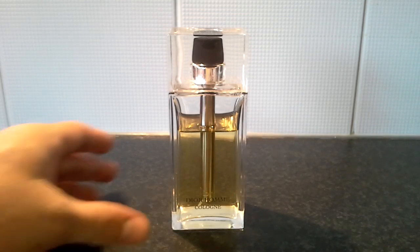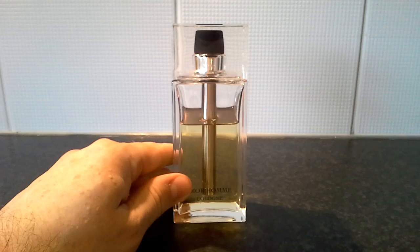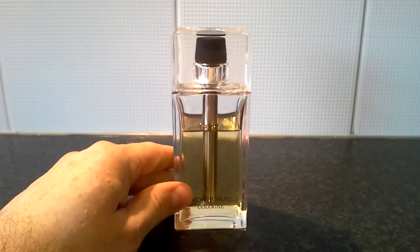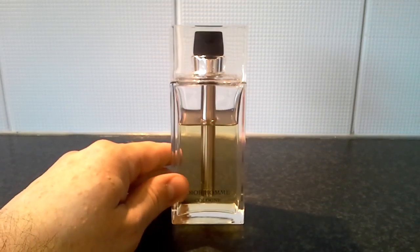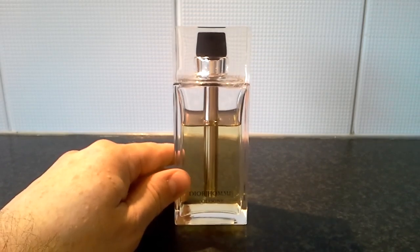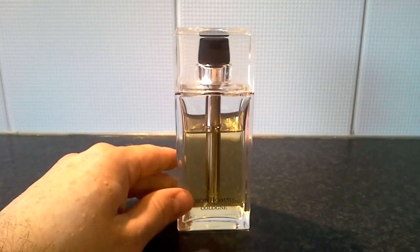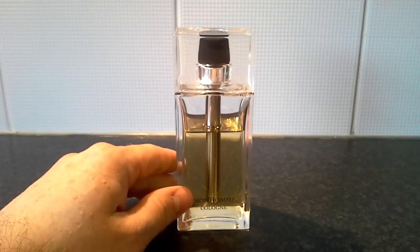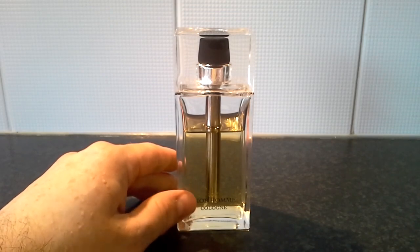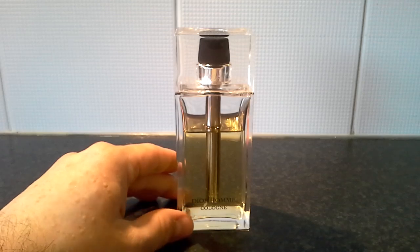So first one up, one you can see here, I've been looking for this for quite a long time actually. This is the original formulation of Dior Cologne. Now this is a Francis Kurkdjian fragrance. I'd say this is far closer to being a family member of Dior and Dior Intense than the 2013 version Cologne is. This has got a heavy dose of cocoa and iris in here, but it's got some neroli and some mandarin in there, which gives it that sort of summer fresh cologne type of feel.